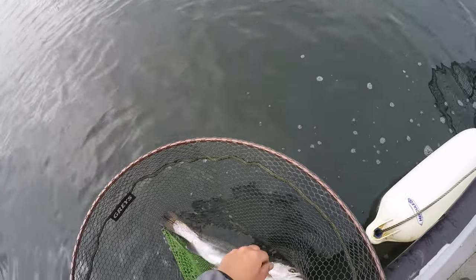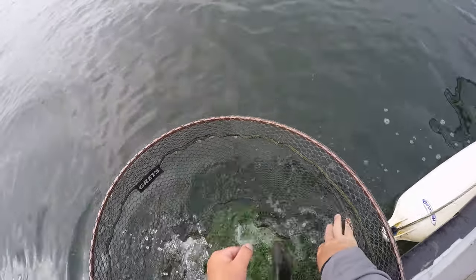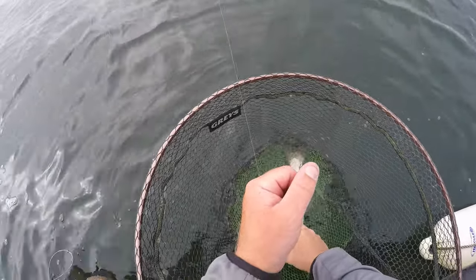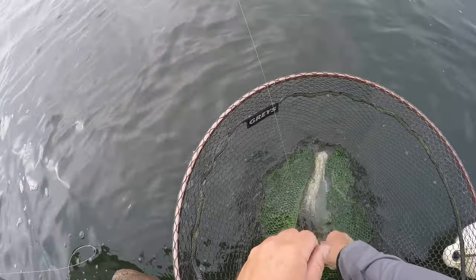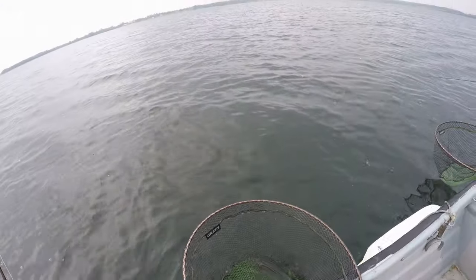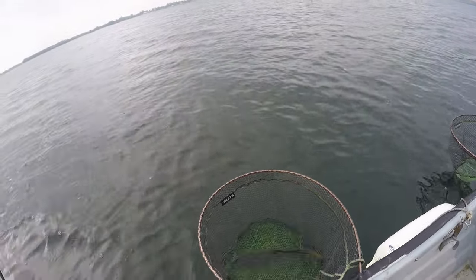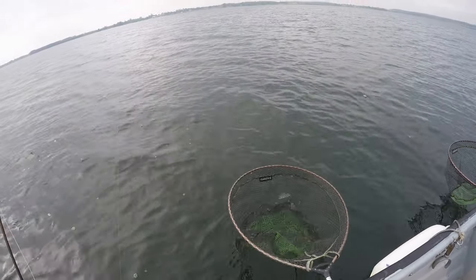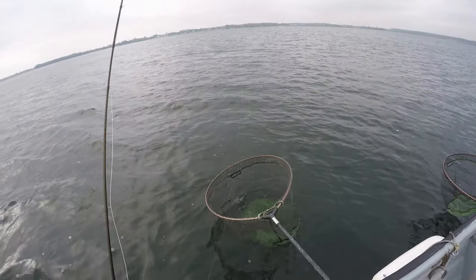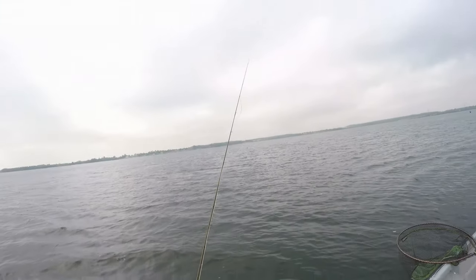Big red right on the top of his. Hold still. That water's a bit cooler today as well. Covering pretty quick. Whoosh. Good stuff.